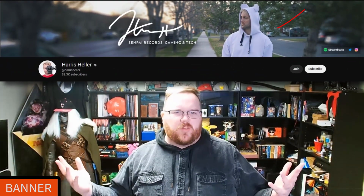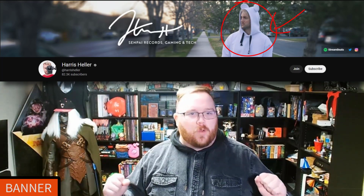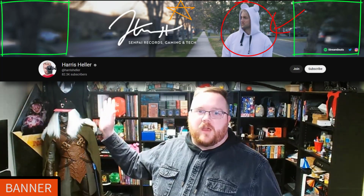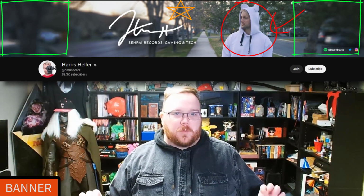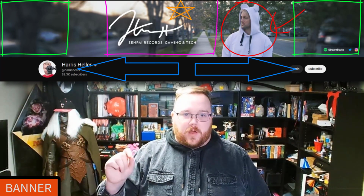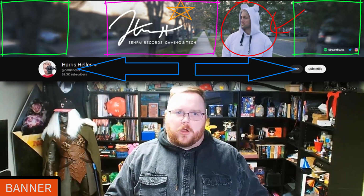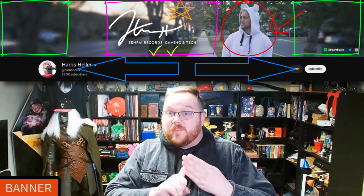Here's some examples. Here you see Harris whimsically strolling down a paved and wooded central path in his onesie animal pajamas, flanked on either side by the out-of-focus city streets and with the morning sun at his back. His banner is a single photo expertly taken with a high-quality wide-angle lens. His signature and the accompanying font for his 3 pillars are well-placed and clean. Listed in text, something I encourage, are his 3 main areas of content: Senpai Records, gaming, and tech.